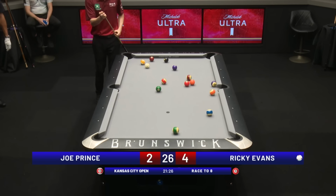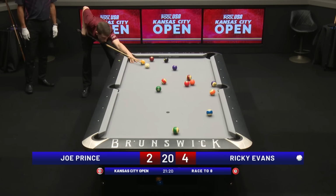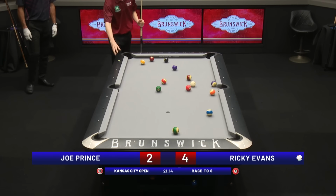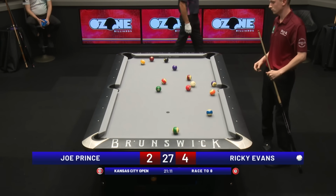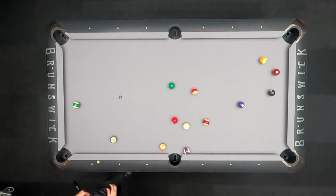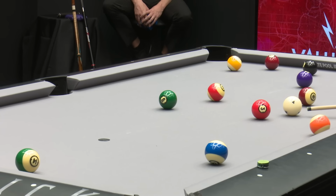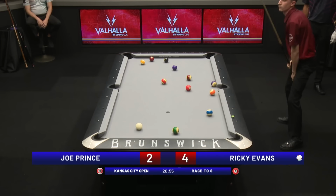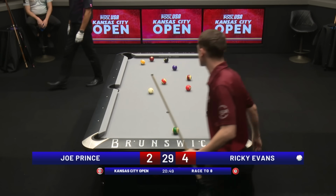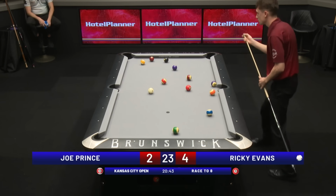Likely to follow up with that orange 5. And with each stroke of the cue, the table becomes more open and available. It was very precise, yet risky to play it that way. And he's got the 6 still. Great shot. Great shot indeed. Really, really good from Ricky Evans. His cue ball control has been immaculate thus far.